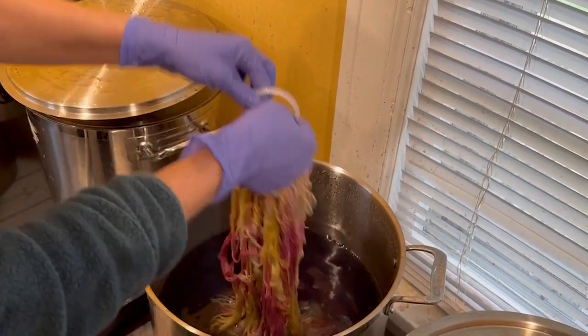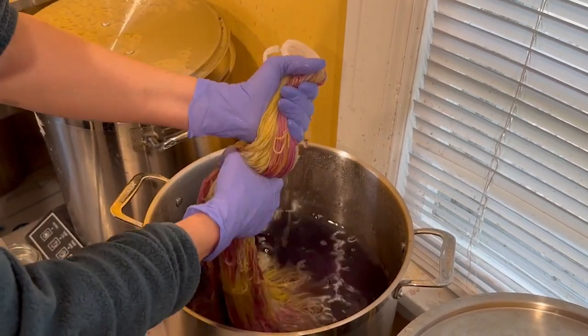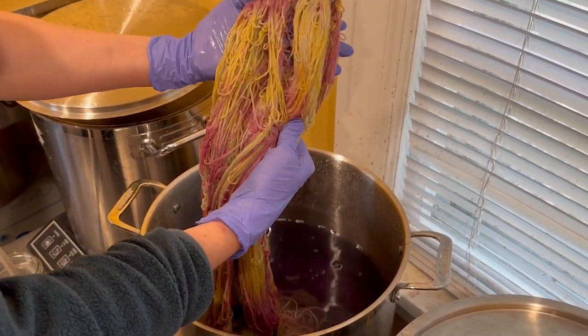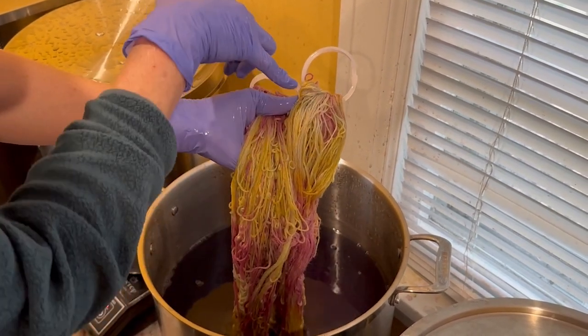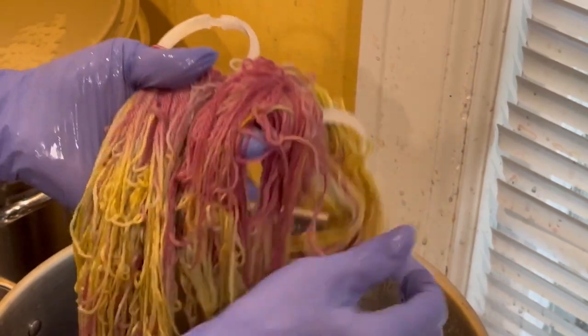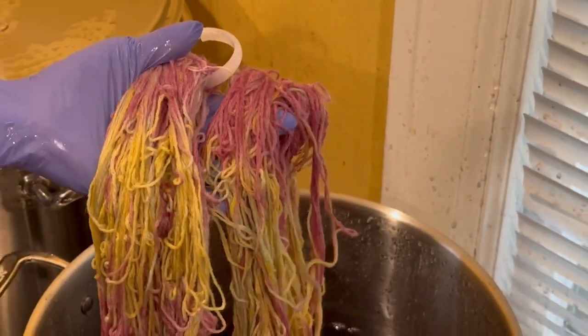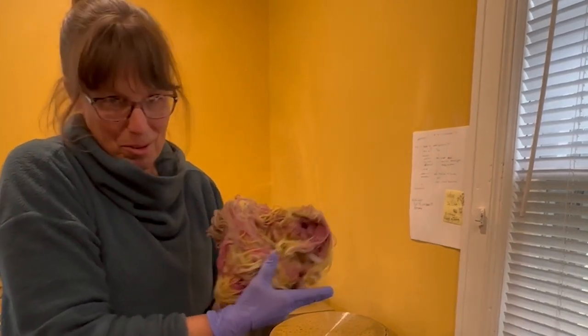So it was definitely a lighter blue, but it shouldn't be this light. So you can barely see. This would have been cream colored yesterday, but this is still looking pretty pink compared to the copper one. So this did not work the way I thought it would.